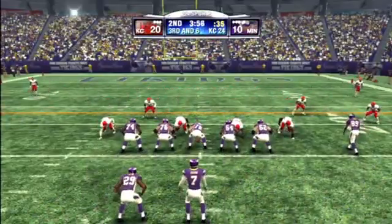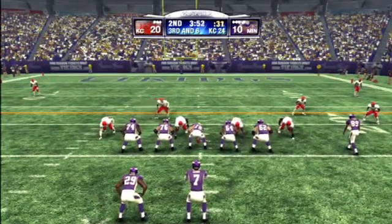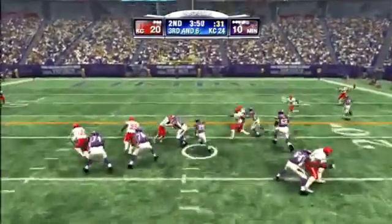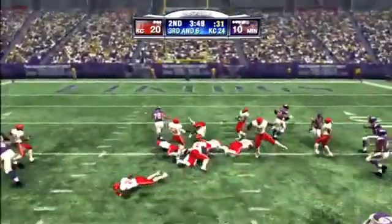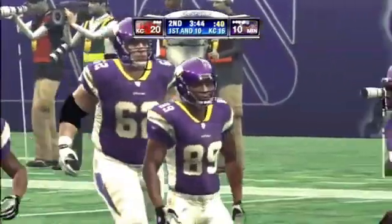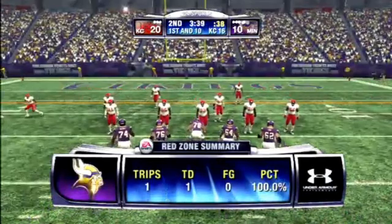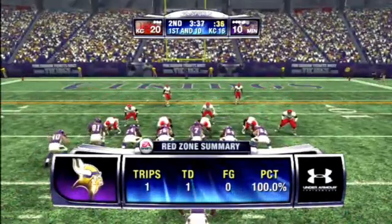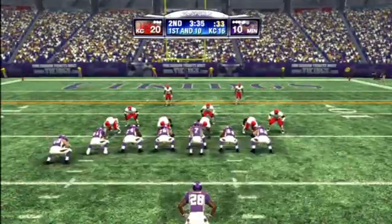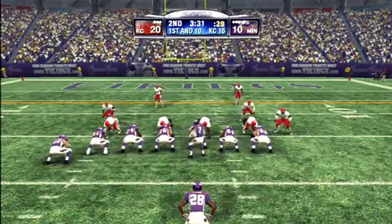Kansas City lines up in a dime defense here. Gives to the back. He's dropped around the 16-yard line. Looks like he might have just gotten enough to convert for the first. I wasn't sure he had that one, but remember, it's not where the ball carrier is, it's where the ball is. That time the officials marked it just across the line.